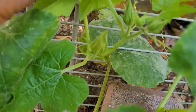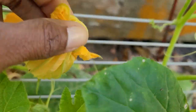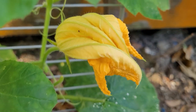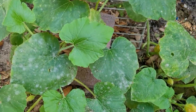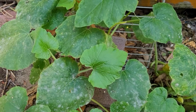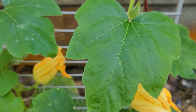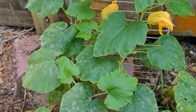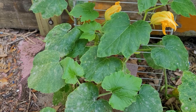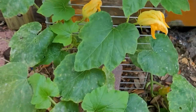I assume this is pumpkin. It's either pumpkin or squash, but we have some yellow leaves here. And these are male flowers, no female flowers yet. I'm very tempted to take all of the leaves off because I don't want it to spread to new ones like this one and that one. But then I've done that before, and because of the lack of leaves, the plant ended up being damaged. All right.